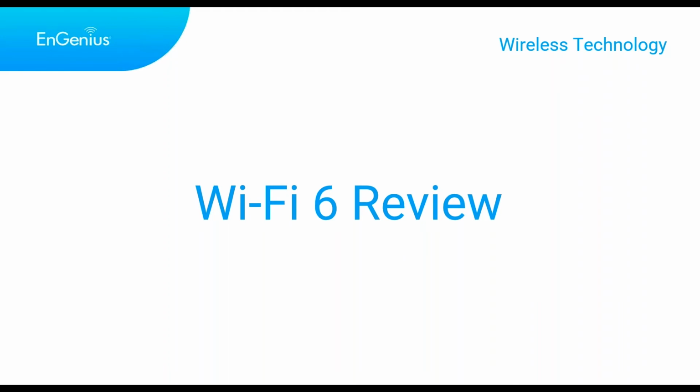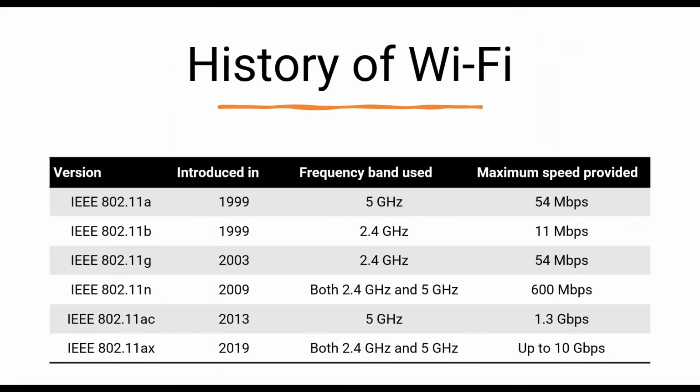So let's first talk about Wi-Fi 6. This is basically where we're at today. But before we talk about Wi-Fi 6, we should understand the path, the journey that we took to get to Wi-Fi 6. So there's been various versions since 1999. There's Wi-Fi 1 and Wi-Fi 2, specifically 802.11a and 11b, which were introduced in 1999. 11a operates on 5 gigahertz, and I know everybody loves hearing about theoretical speeds, but it provided up to 54 megabits per second on the 5 gigahertz band.